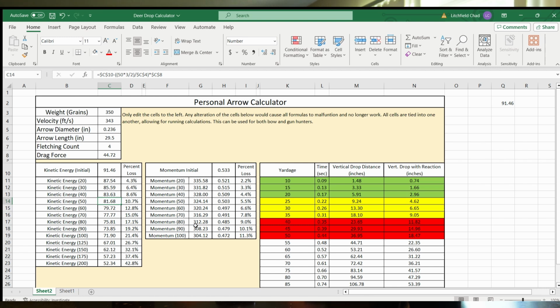I do understand that some of you that hunt out west and are shooting maybe 60, 70 yards, that's a special case, but overall, the majority of people are shooting 50 yards and in. And I would say 90% or more are shooting 30 yards in. So that's more or less what we're going to focus on today.